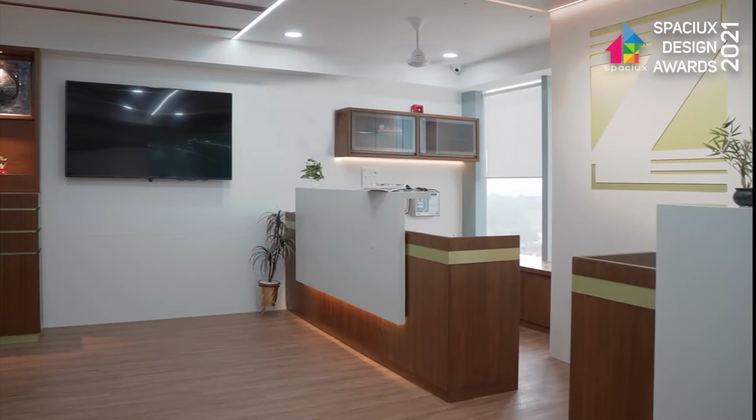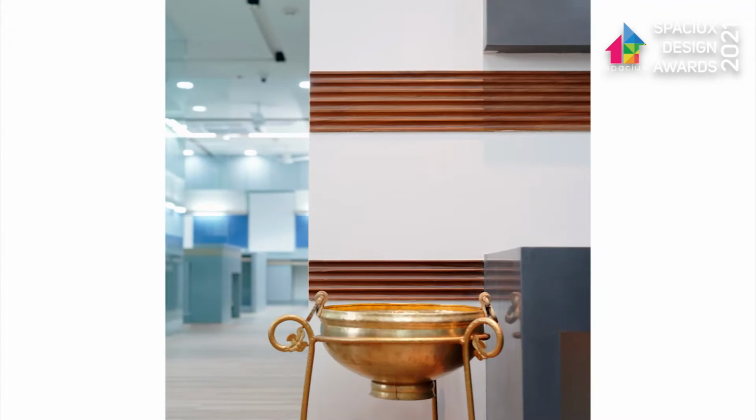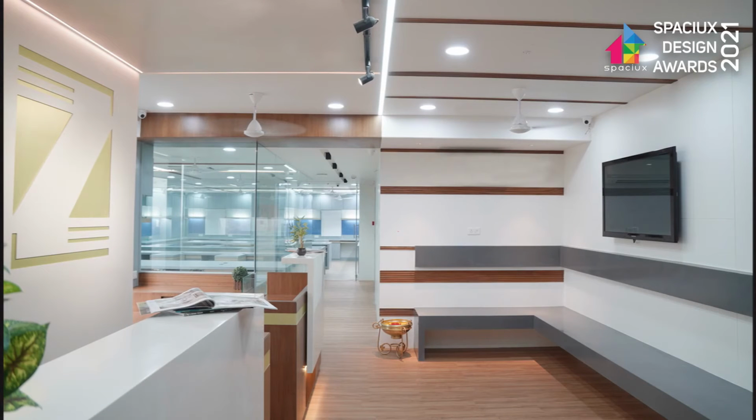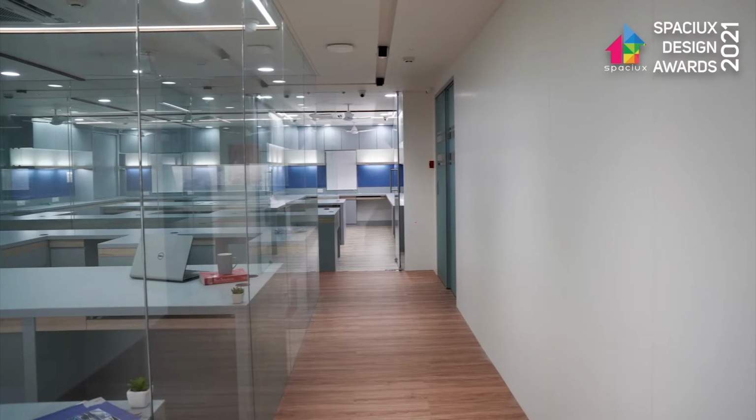Following the same language, the reception table is designed in the classic combination of white and wood with an insert of a golden band. The play of teak wooden strips in 1 inch and 2 inch variations in the wall creates a pattern in itself. A clear demarcation of the reception and the waiting area is done with recessed lighting in the ceiling. Further, spotlights are placed along the linear passage that takes you to the workstation areas.